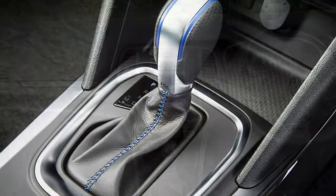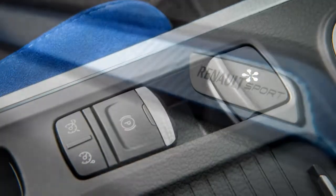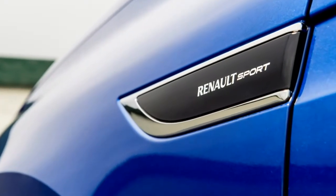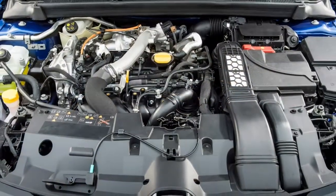Price-wise, the Megane comes up against the likes of the Peugeot 308 SW, Hyundai i30 Tourer, Vauxhall Astra Sports Tourer and Seat Leon Sport Tourer, but that's not all. It also must fend off the Ford Focus estate, Volkswagen Golf estate and Skoda Octavia estate for compact wagon supremacy.